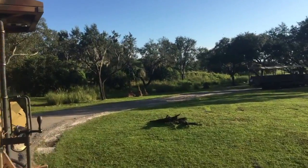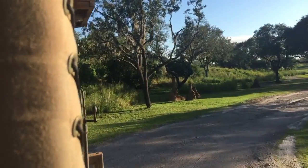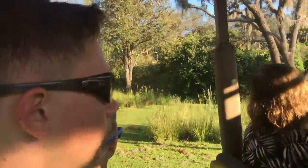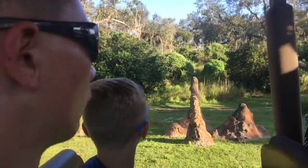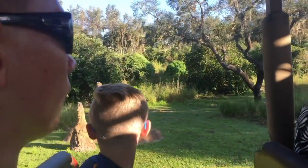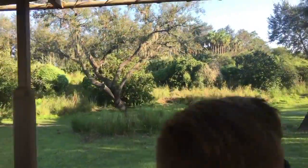Now coming up on your left-hand side is the termite mound. Termite mounds are made up of saliva, dirt, and dung. If you don't know what dung is, well, that's poop. And it looks like we did miss the sable antelope because the lovely truck that has no one on it decided to stop for an extra 10 seconds.